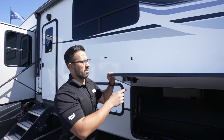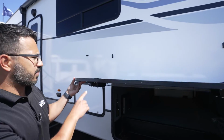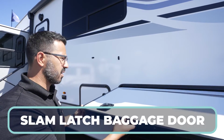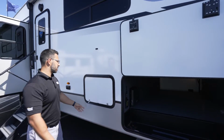I also want to mention, watch this, ready? Holy smokes, it actually shuts the way it should. Why? Because this is quality components on this slam latch baggage door. You have metal components on here, not plastic. It has a lot of heft and weight to it, and it has magnetic catches, which I love, because that way it stays in place right where it is supposed to.